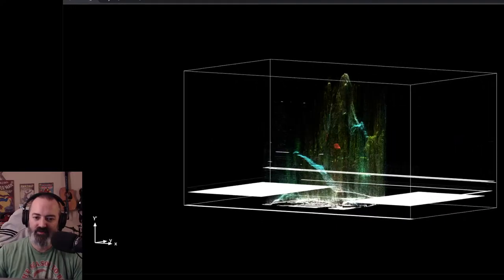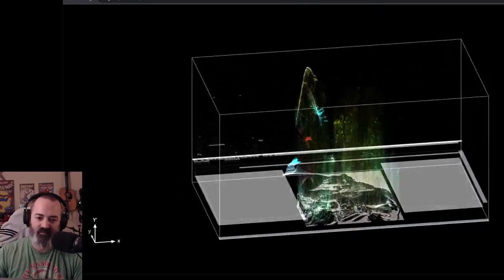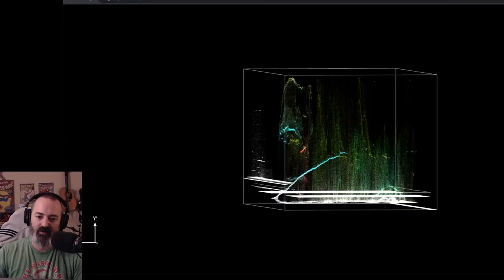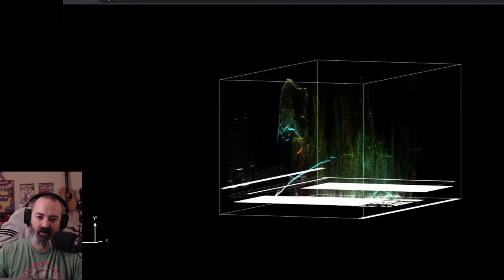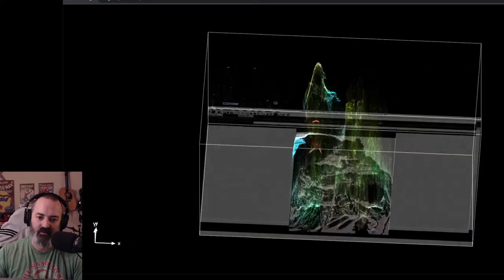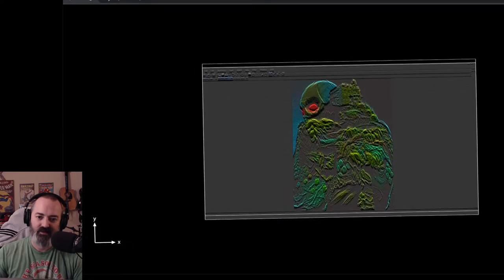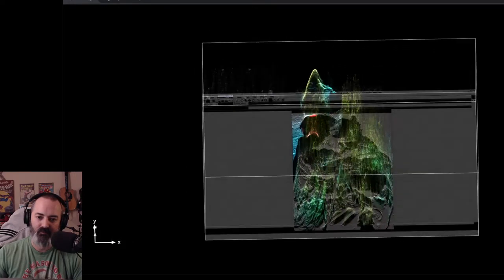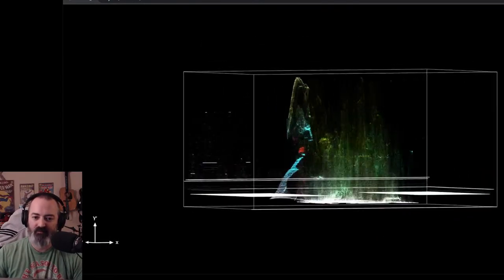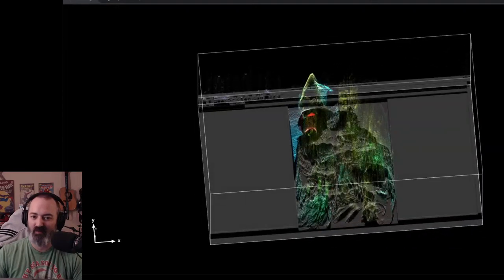But yeah, it is an interesting way to see value, basically. So most of this image is pretty dark, and that's what you're seeing, all this stuff down here. And then the brightest stuff on the skull is at the top. You can see how it kind of lines up there. Anyway, this is what it looks like with that thing on. Somebody requested it.